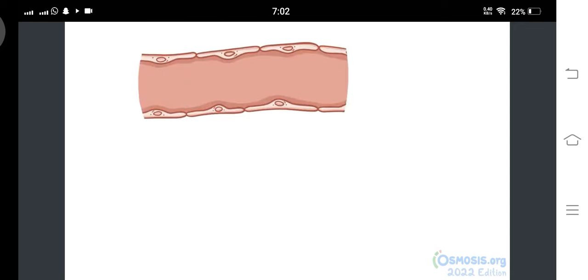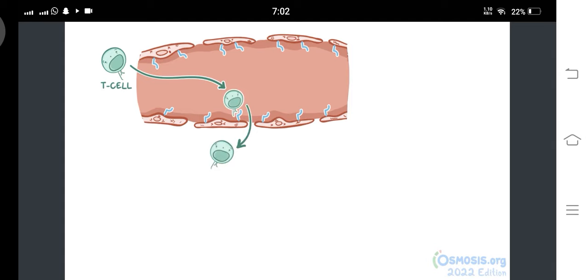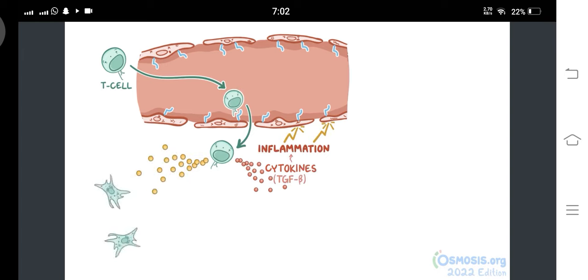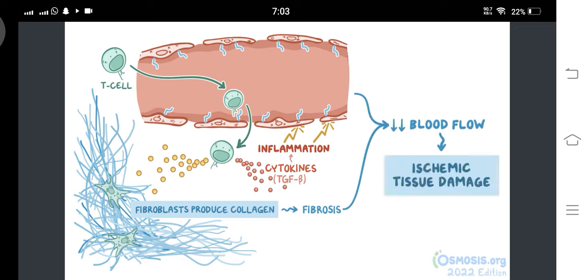It's thought that there's initially an injury to endothelial cells lining the small arteries. These cells then start expressing adhesion molecules that attach to T cells floating by. T cells attach and then migrate outside of the blood vessel into the surrounding tissue and start releasing cytokines like TGF-beta, which causes inflammation and further damages small blood vessels. Cytokines also activate fibroblasts that produce and deposit collagen, which builds up and forms a highly stable matrix that is responsible for the stiffness of the tissue. This buildup of excessive connective tissue is called fibrosis. Finally, blood vessel damage and fibrosis reduce blood flow to the tissue and cause ischemic tissue damage.